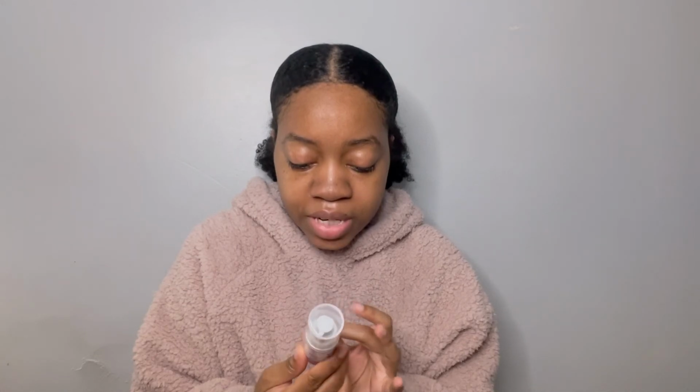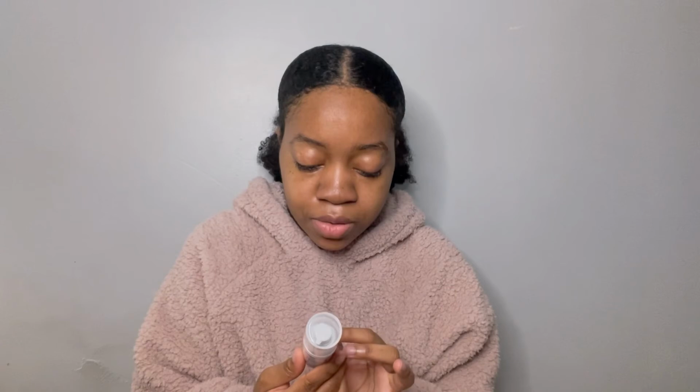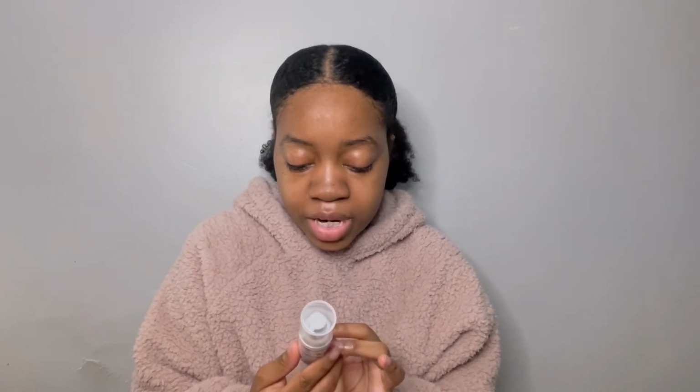It has all the ingredients on there, and it says apply a small amount to wet or damp hair, and you know, just brush through. So I can't wait to use all of these.